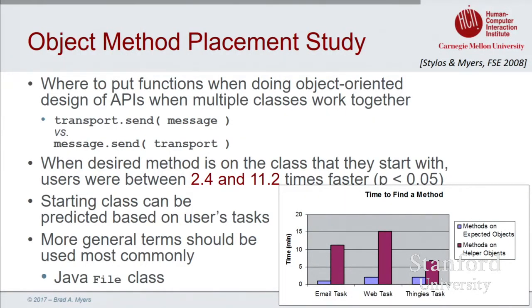Another study we did was on method placement. In any real API, you're going to have multiple classes that are required, multiple different groups of functionality, and you have to figure out as a programmer how to put them together. That is often very difficult. Here's an example in Java in the mail program. There are two classes that coordinate together. One's called the transport class, and the other's called the message class. And you, as an API designer, have to pick one to put the send method on. So which one would you pick?